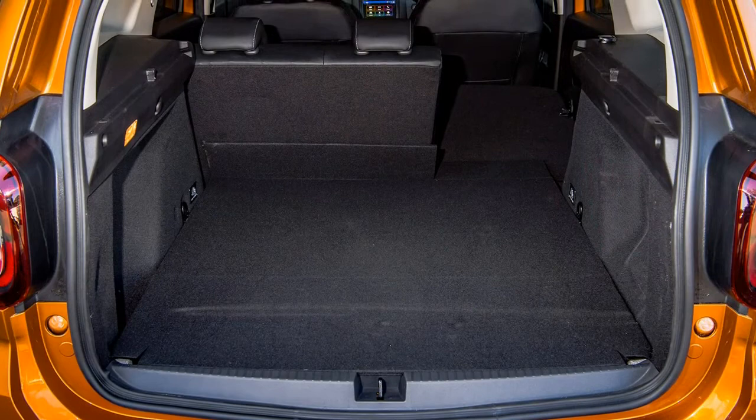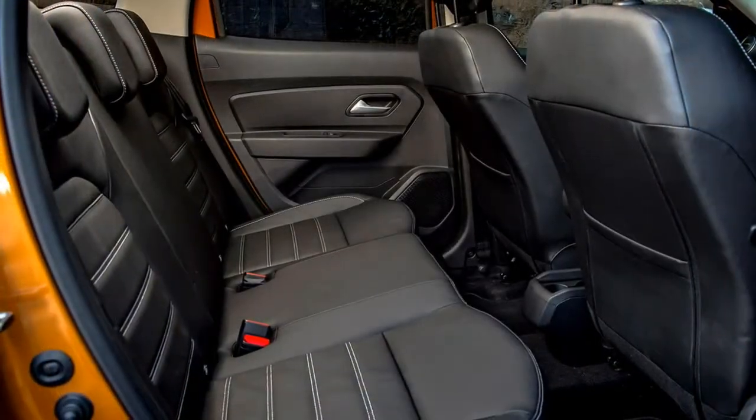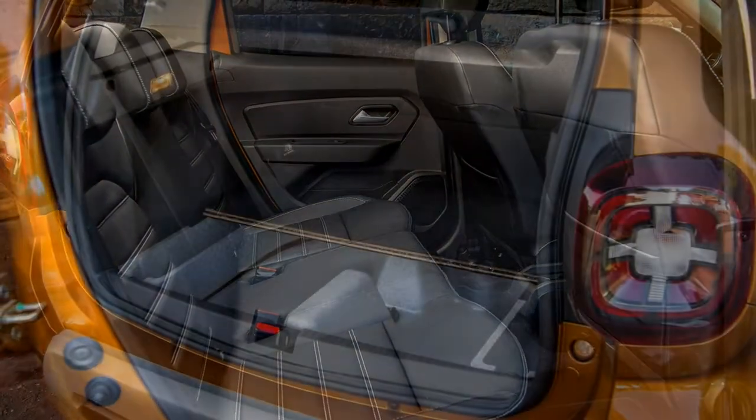The verdict. You'd expect a £50,000 car to be comfortable, well-equipped, nicely styled and pleasant to drive.